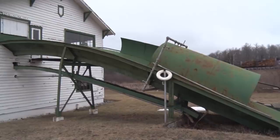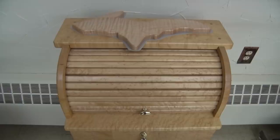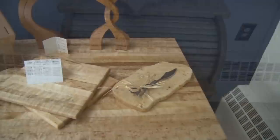I started working down here the day after Christmas in 1976. And basically I've been here since. We started cutting in and we got into the Birdseye maple. And I said, oh boy, and it was really interesting. And I started stashing a little bit here and there. But that's where the love and the interest in the Birdseye maple started.